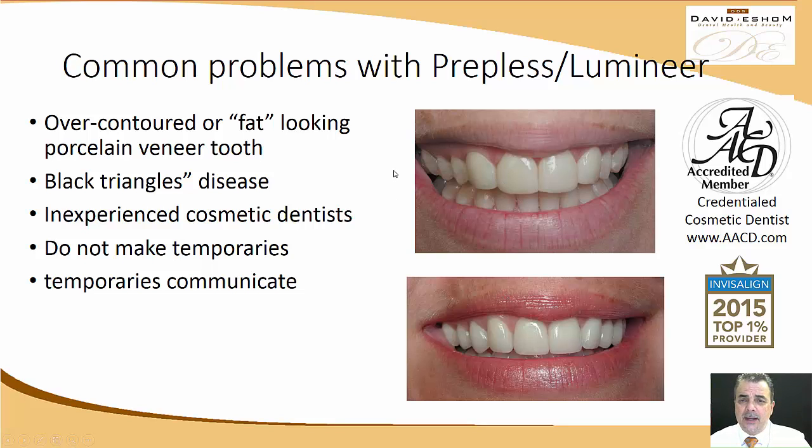So when an inexperienced dentist tries to place no prep veneers or Lumineers in the wrong circumstances, they can turn out like this. But a cosmetic dentist that has experience and knows what they're doing can make the veneers look just like this. And these veneers are mine here. This was the patient after she had some bulky, inappropriately placed Lumineers. And then this is the way I changed them to make them look more natural.